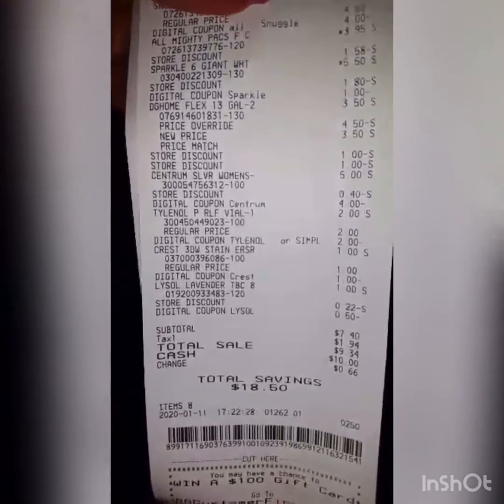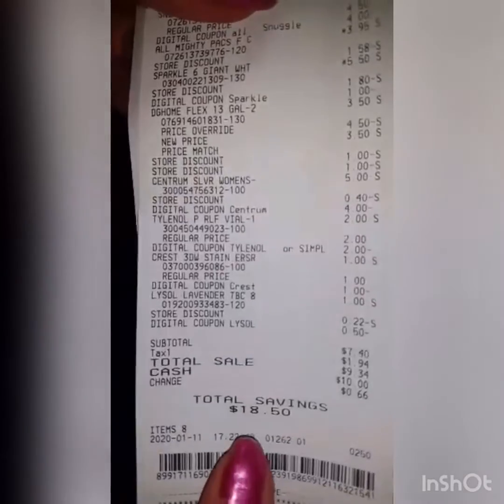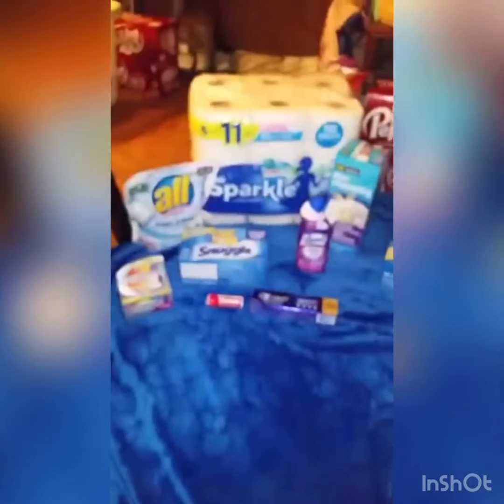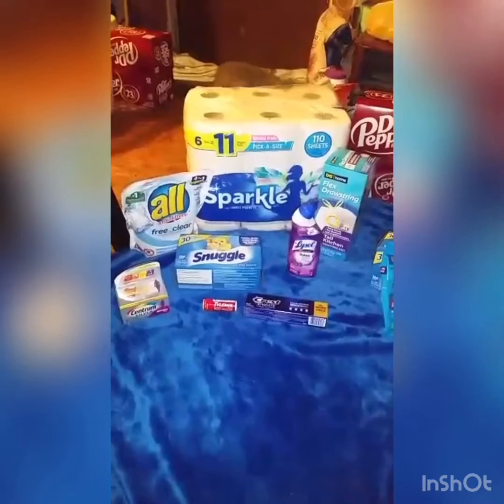This order was $7.40 plus tax with $18.50 savings. So I'm really happy about this order. So there we go. That's our Dollar General haul for today.